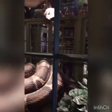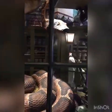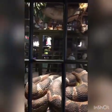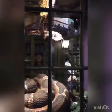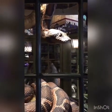And then if you go around the side, you can see there's a snake here, and you can talk Parseltongue to the snake. So not many people know, if you come around the side, about the snake. You can hear him talking Parseltongue. A lot of people don't know about this.